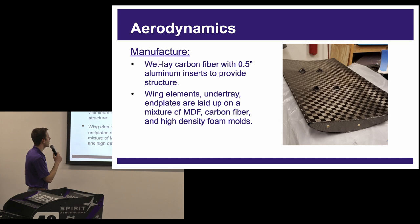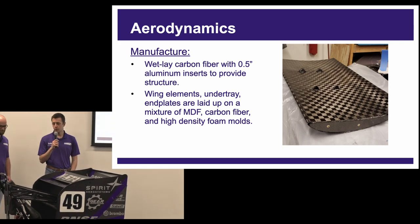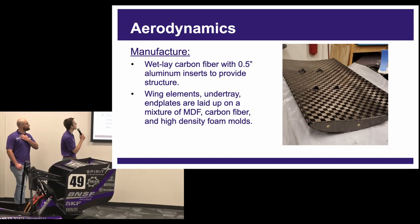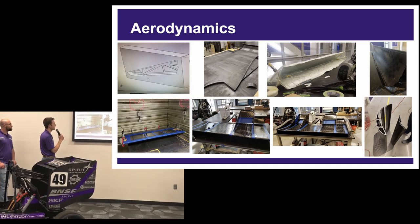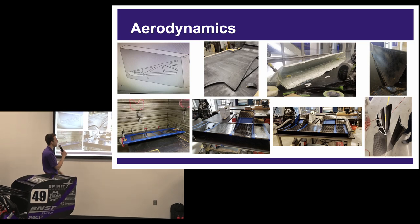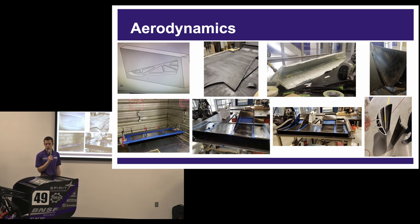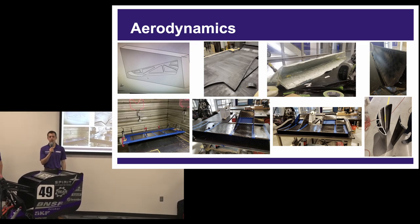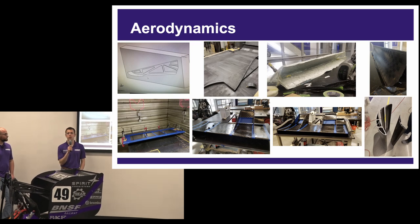Yeah, the under trays are an MDF mold and different things. Here's a bunch of different pictures of the wings getting manufactured. You can see all the different types of molds and the components that go into it.